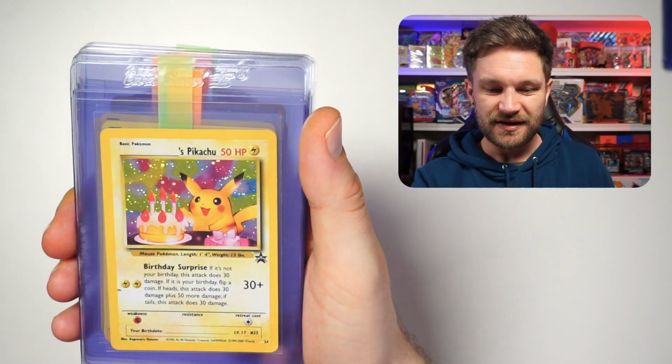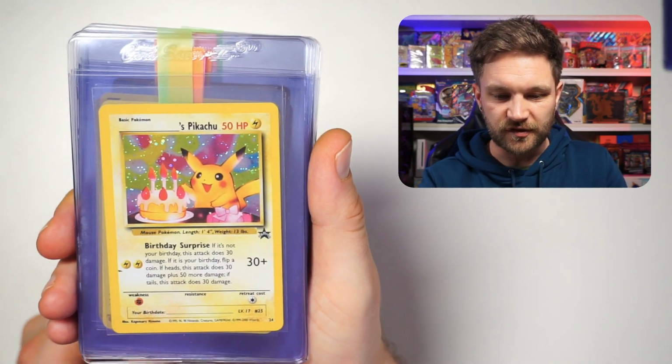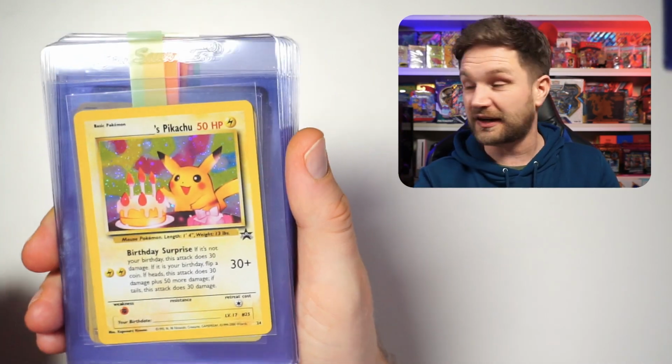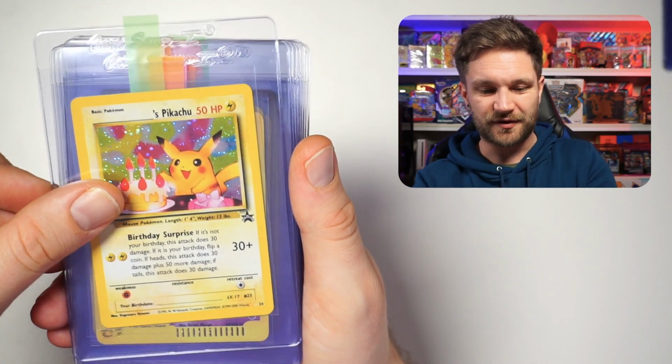Then we have a Birthday Pikachu promo, super clean, no name in this at all. Any dirt or anything is on the case itself. It's managed to pick it up. But this is a classic card, absolutely beautiful.